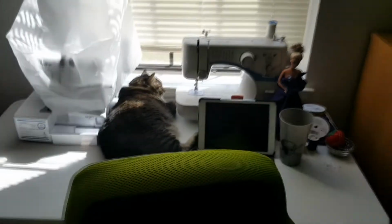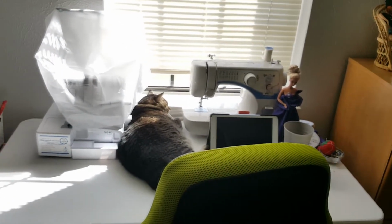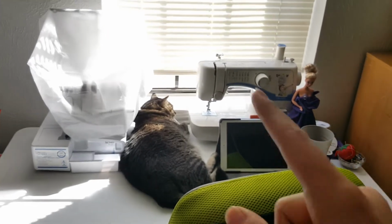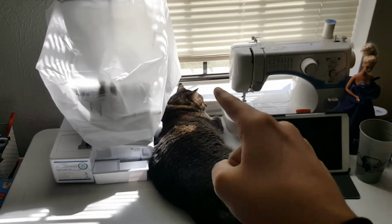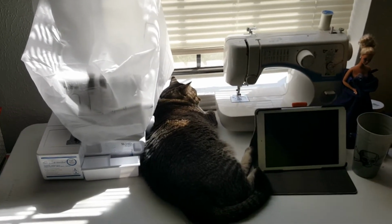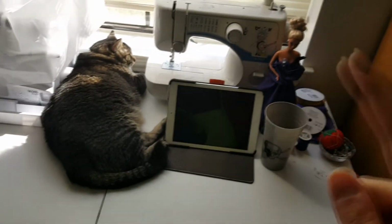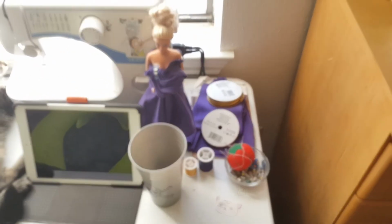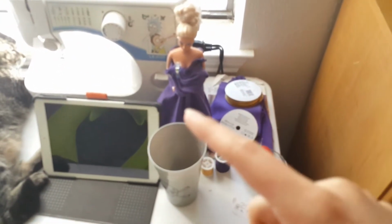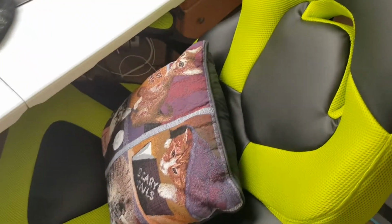Moving over here to my desk and the main portion, the main trafficking area of the room, with my sewing machine, my cat, and my serger. 90% of the time I guarantee he's going to be there or in the windowsill. I'm pretty sure he's asleep. Yeah, he's half asleep. But I've been watching Family Guy and drinking some water. Also, the current project I'm working on is the Barbie doll dress. My chair with my cat pillow on it.